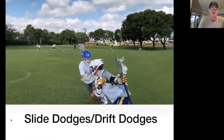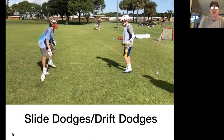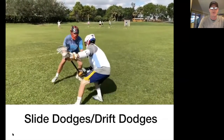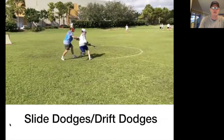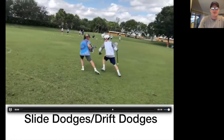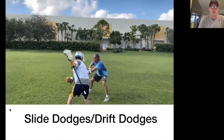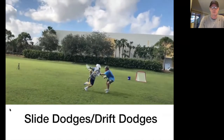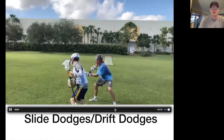Now you see that we use jabs sometimes with our slide dodges too. Watch the jabs here. Jab, jab, jab, and go. Just like in basketball, if you get close, you can use jabs. You can also work your way in and do this against long poles. By the way, check out this little play on the inside roll. Did you notice that? It's called a hook move.